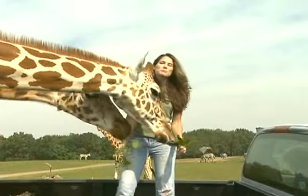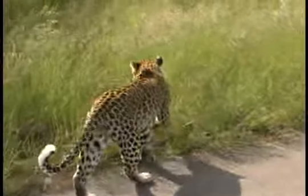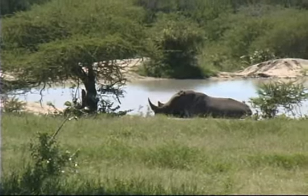Kruger National Park is bigger than Israel. It actually takes 3 days to cross by car. Before we started around the park, Myron explained what we should do if we run into danger.